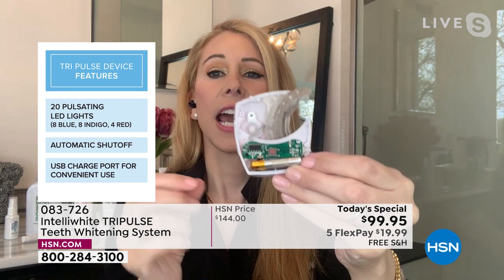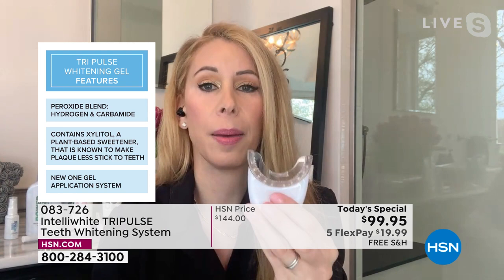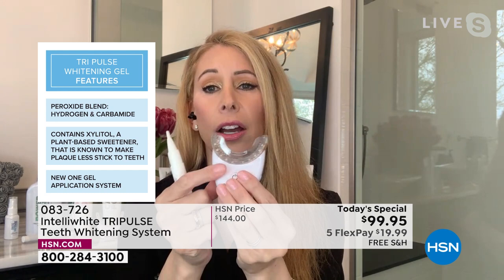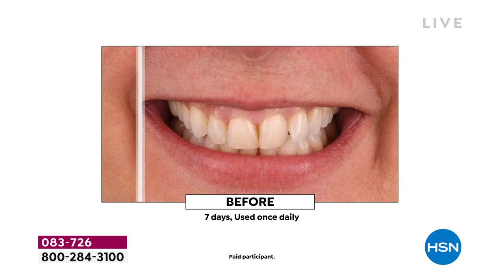You're going to save money over time because the strips at the drugstore, if you buy 2 packages of that, you're more than this. You're buying this one time and then you're getting 20 treatments in each pen. So you can do all 20 if you want. You can do 7 and get white and then put this away. But you're going to have this on command whenever you want, for the life of this, to touch up whenever you want, because your teeth have pores like your skin have pores.